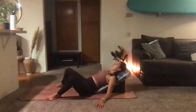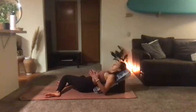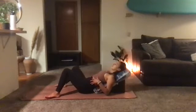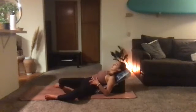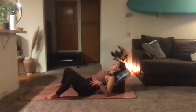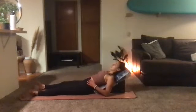Check in with your low back, or even the control in your core, your belly connection. Last time to the left is where you'll end. And then take the knees back up. And you can straighten out your legs one more time. Give them a good shake.